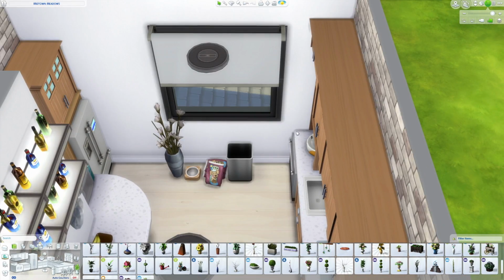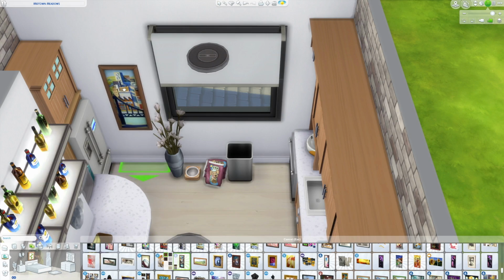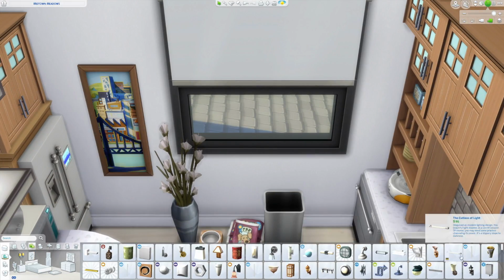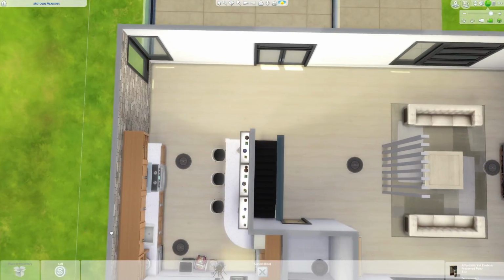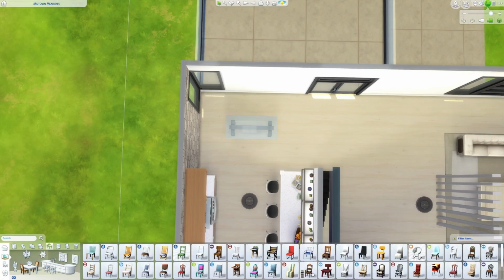So instead of putting the trash can to the right of the stove or something like that, I knew I was going to have to stick it there under the window so that I would have enough space to do this right here for the dining room table. So I don't know. There wasn't really enough space.